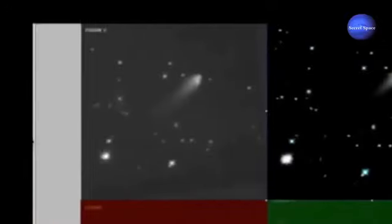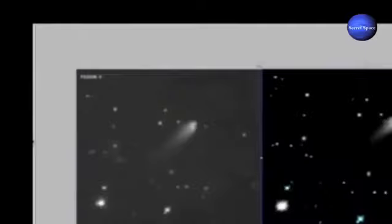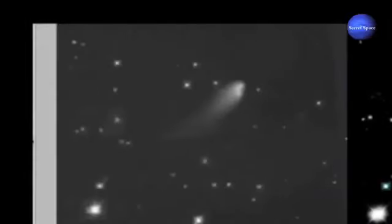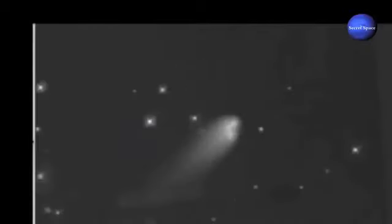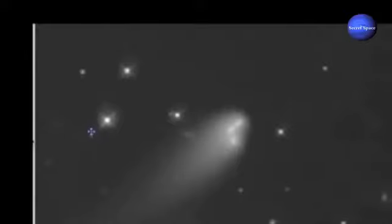I'm going to pull this over. This is the black and white one. This is from the red filter and the green filter here. I'm going to pull this black and white up, guys. Just hang in there a minute. See what we got. Now, without the overlay and what they've added in, you can see.